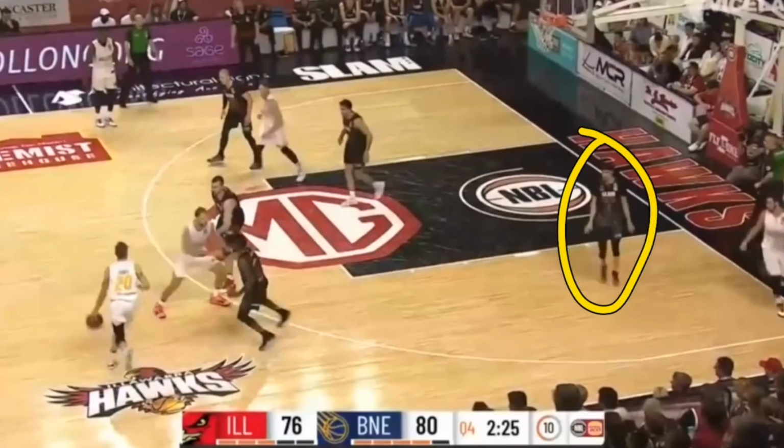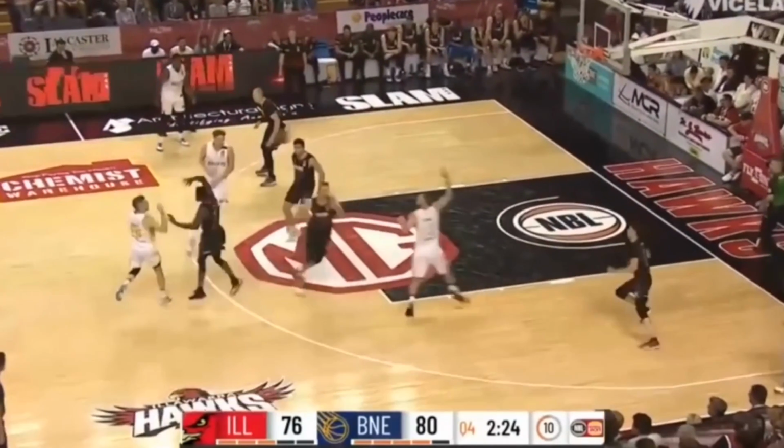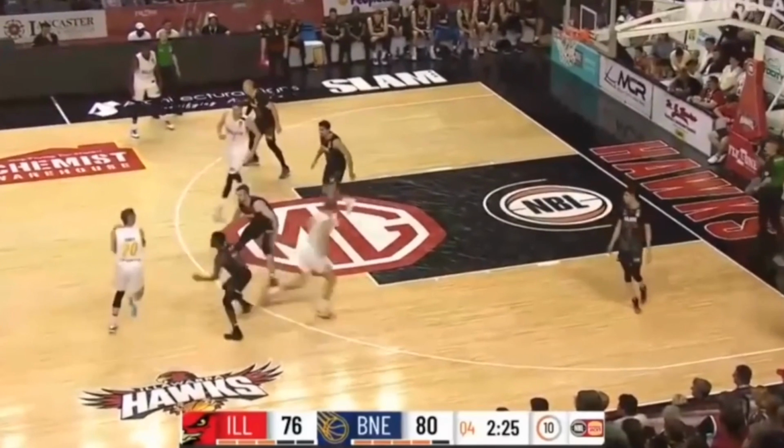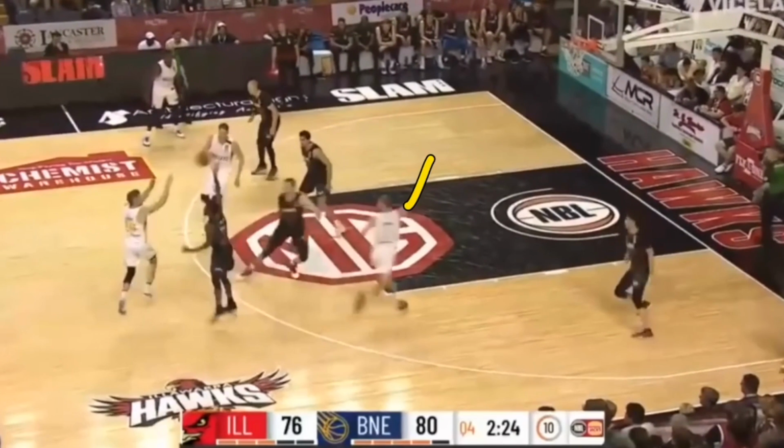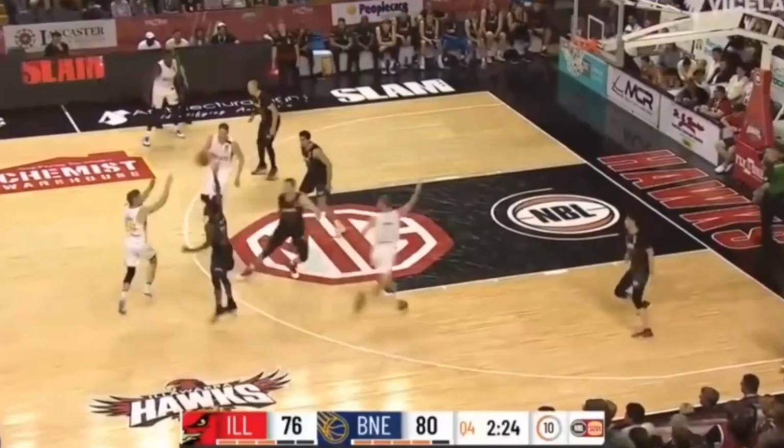So here we have LaMelo Ball over here. And he notices that this screen and roll, this player is rolling. He's got his hand up. This player is passing over top of the defense. What is he able to do? Now, with his length, he's going to be able to possibly block this shot, but without a player having the length that he does, if you're maybe a shorter player, you cannot get caught off guard like this, because he is a bit too far out.